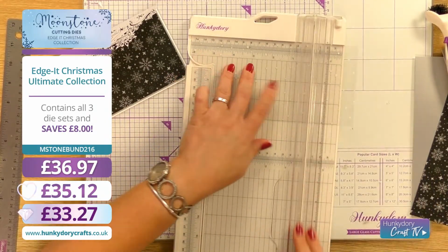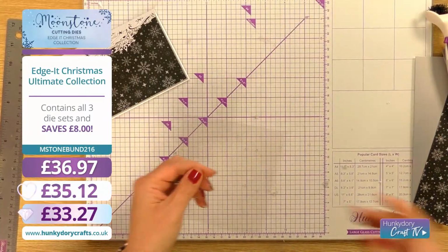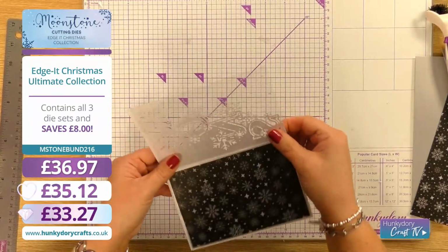Christmas is definitely the time where we use the most acetate. I said mirror, didn't I? I meant acetate. So that is going to go onto the front of here.